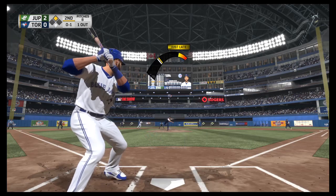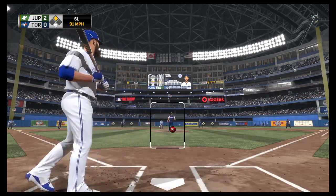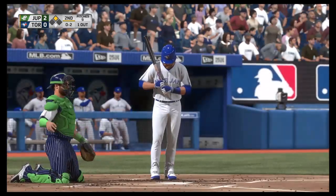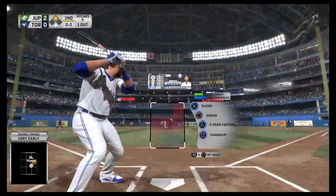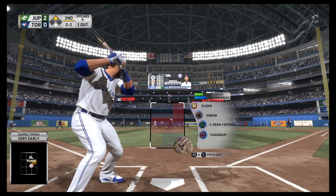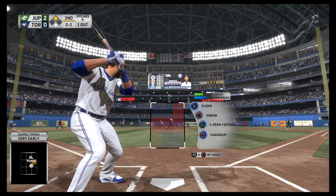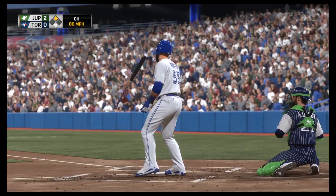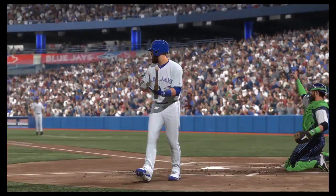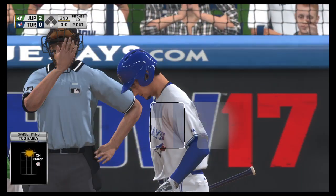On its way, the 0-1 pitch. Way in front of a great slider that time. 91-mile-an-hour slider. Man alive, there's not many people that throw that one right there. That is an elite group right there. I would throw that pitch every time. And Martin swings and misses that time on a good pitch, and he's gone on strikes for out number 2.